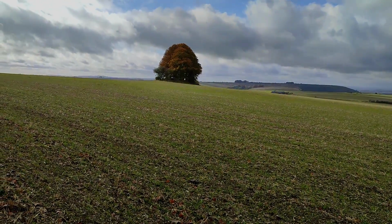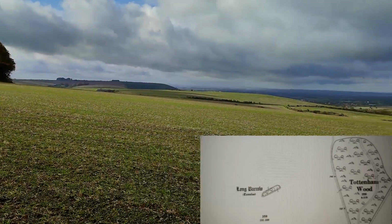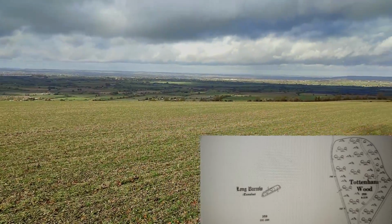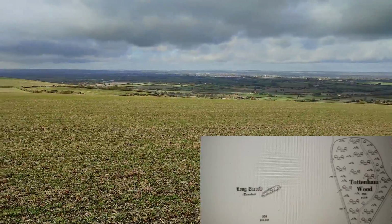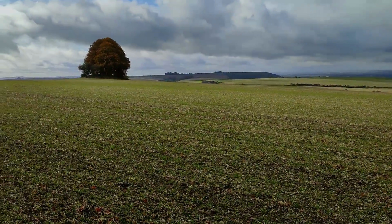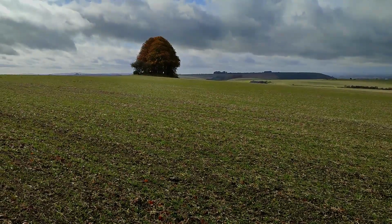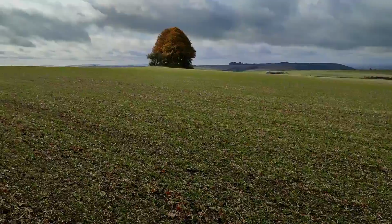Well, there's the long barrow in the distance, and you can see what a commanding position it had over here, and any one of a number of these fields could have had the Battle of Edington in them, but also the long barrow up here, for all we know, may have contained the remains of the battle. You never know.